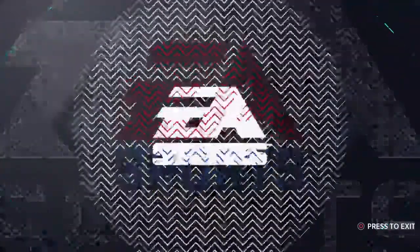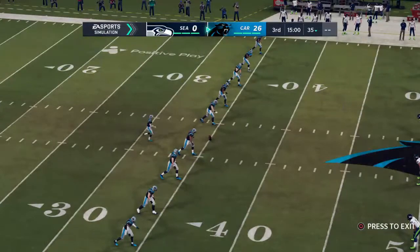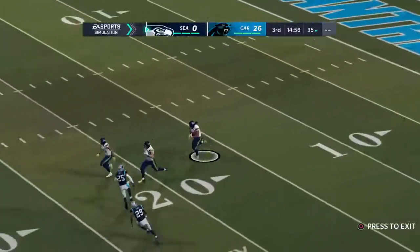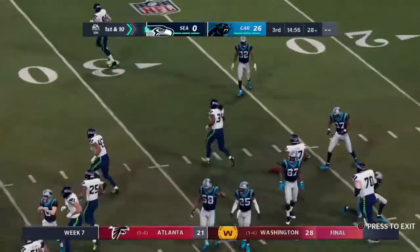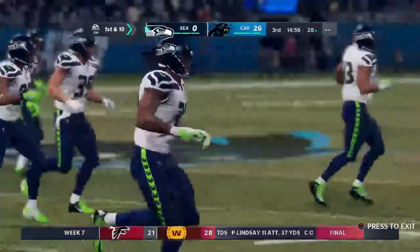All right, Coach, thank you, and we welcome everyone back for quarter number 3. Forecast calling for more of the same. The rain set to continue as we are underway in the second half. And able to take it past the 25 and up to the 28-yard line.